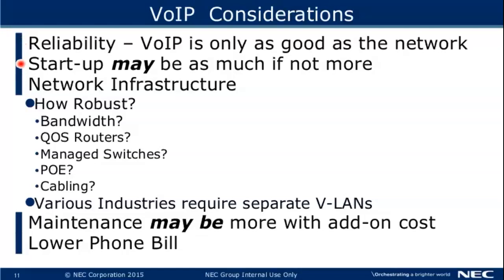Look, the cost difference between a digital key telephone system and a voice over IP system is not that great. The cost may be in upgrading the network. So you have to take a look at the network infrastructure. How robust is it? What bandwidth is their network supporting? Do they have QoS routers or quality of service routers on the system? Do they have managed switches? You need one or both to assign IP addresses to the individual phones. Do they have PoE? Do they have any power over Ethernet devices on the network? What type of cabling are they running? All right.